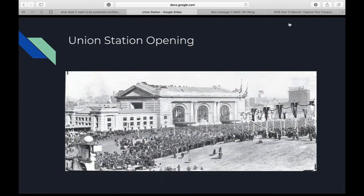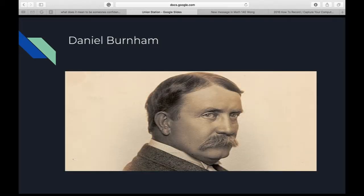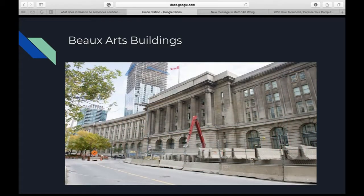Union Station opened on October 27, 1907 and was completed in April 1908. The station was designed by Daniel Burnham and he was assisted by Pierce Anderson. The style that Burnham used while designing the station was Beaux Arts. This style evolved from French Classicism and French Neoclassicism. Beaux Arts heavily influenced the architecture in the United States during the time period from 1880 to 1920.